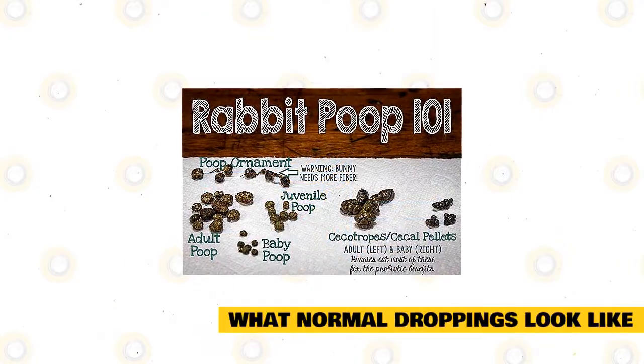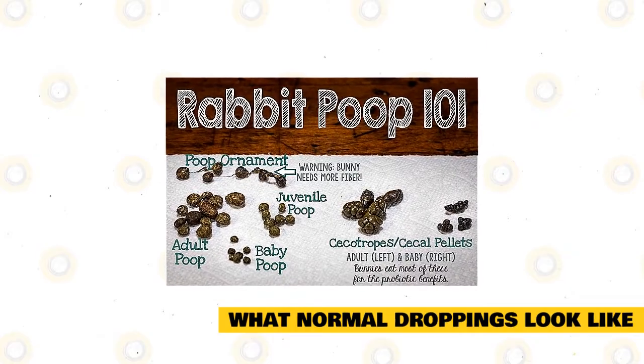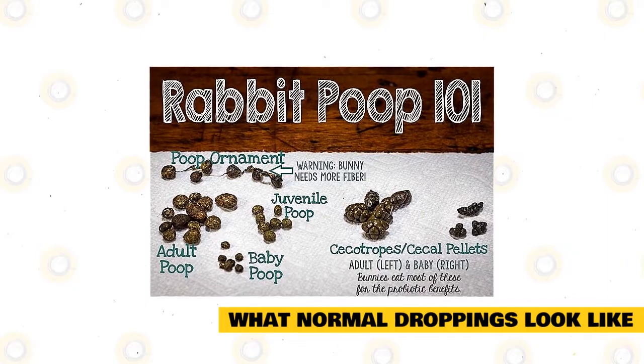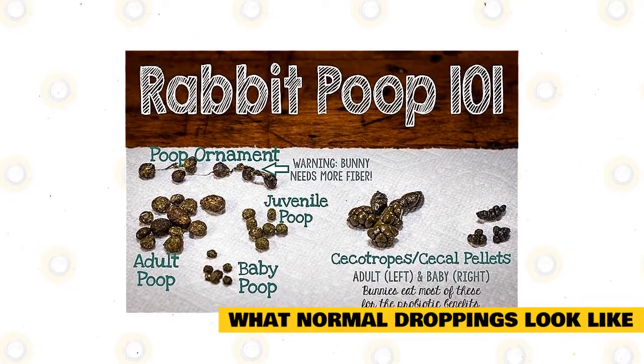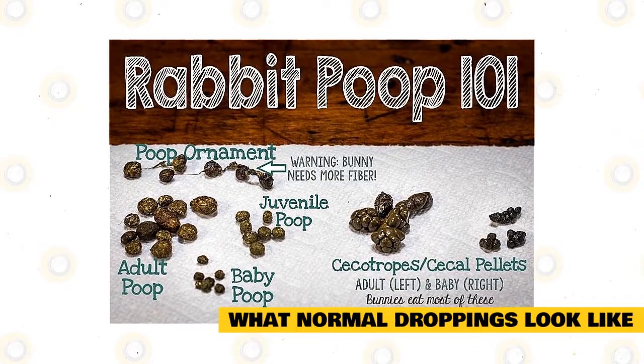What normal droppings look like. Normal healthy rabbit droppings are usually round, dark brown in color, and are clumped together. It is usually moist when they are recently expelled and dries up pretty quickly. The droppings are normally clumped together, but they break easily if you try to break them apart. What you may see with the droppings are undigested plant fiber residue and some other materials.